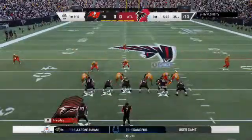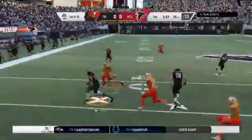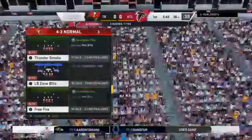49, check 49. They go back to Gordon here on first down. A gain of 3, second down.